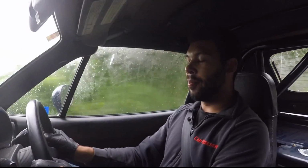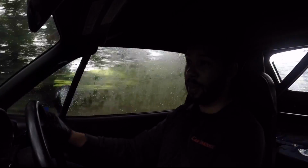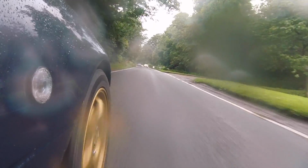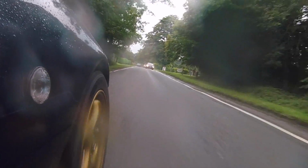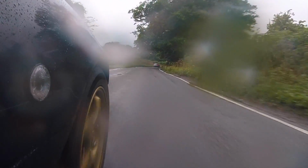Now, I am taking these roads quite tentatively, because already on this road, the back end has wanted to step out. Once whilst I was going around a corner, and the other whilst I was going in a straight line. So I don't know whether it's specifically the wheel spacers or the fact that I do have crap tyres on the rear axle, but the car doesn't really feel stable in the wet. Now, I've had these tyres on the car for quite some time, so I have gotten used to how the car changes when it is wet. And to be honest, it's never felt quite this unstable, particularly at slower speed.